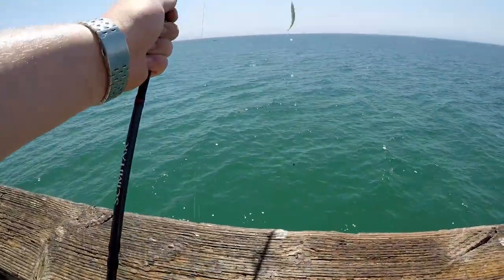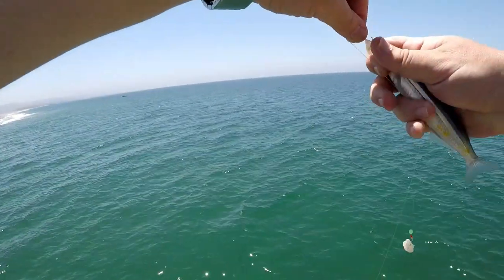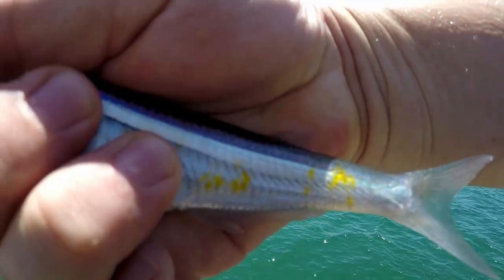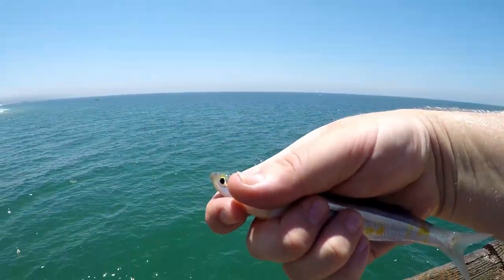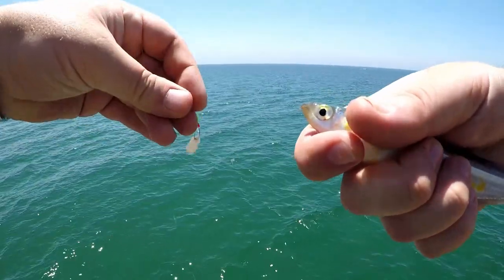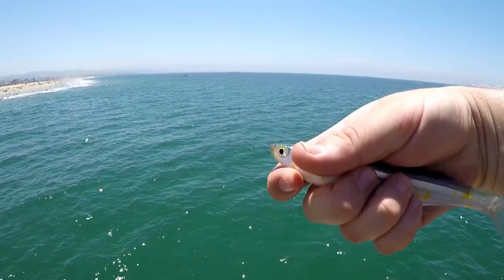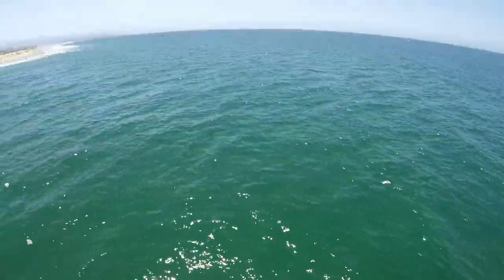Nice catch. There we go. A little bit bigger smelt. Oh. How many have you caught? This would be like 4, I think, now. Nice. Little smelt. They got a little yellow on the back. That's, yeah, that's so cool. Yeah, little smelt action on the sabiki rig. That's all I'm using, just a little hook with some shrimp on it. And these smelt are hooking that up. That's what I'm doing right now. All right. Back into the water, buddy. We don't need him yet.